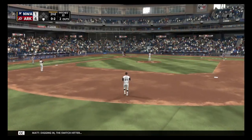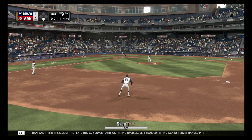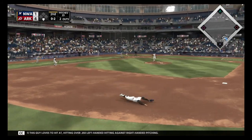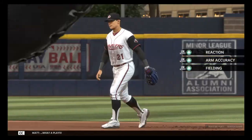Digging in, the switch hitter, Ellis Gutierrez. He'll swing it from the left side right here. And this is the side of the plate this guy loves to hit at. He's left-handed, hitting against right-handed pitching. Oh, hey, he's up with it. The throw. What a play.